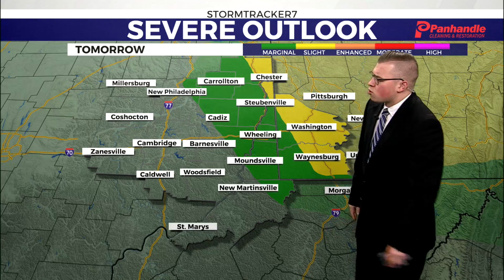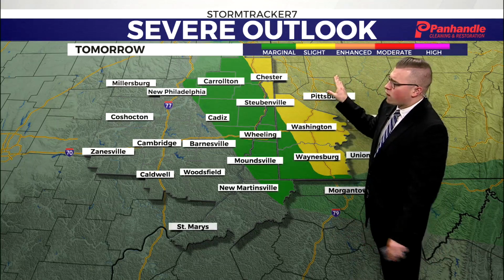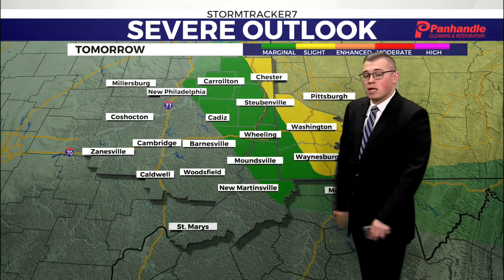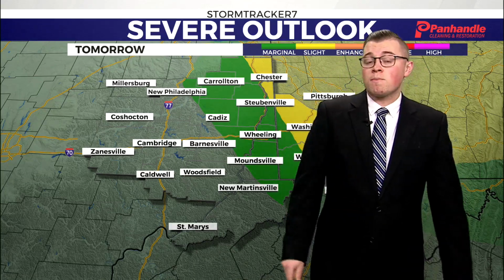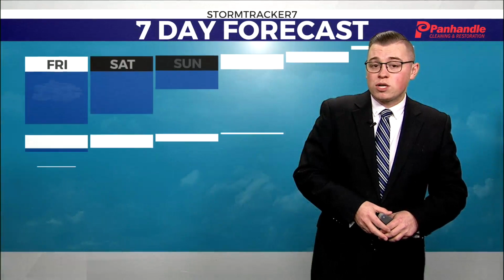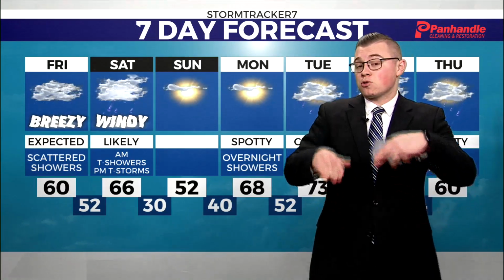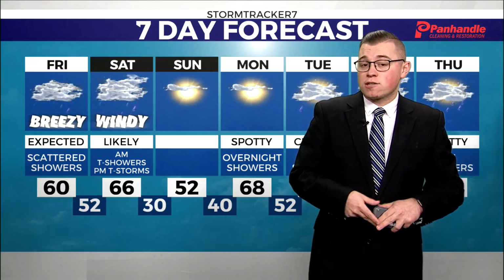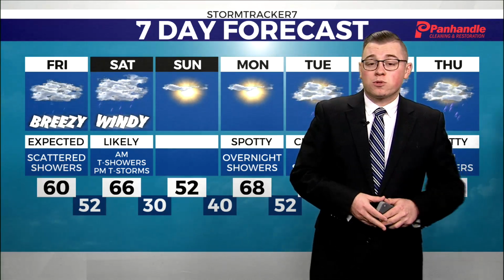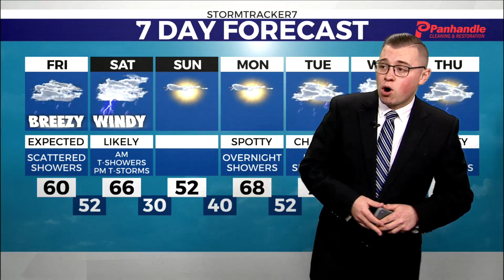Because of that, Storm Prediction Center has highlighted parts of Pennsylvania and even Hancock and Brooke County in a slight risk for severe thunderstorms. So that's a 2 out of 5 on the severe weather scale, because we could see some of those strong damaging winds as that line moves on through. So those are strong wind gusts over 60 miles an hour already on top of those gusts of 50 to 60. So there's a good chance we'll see widespread power outages throughout the day tomorrow.